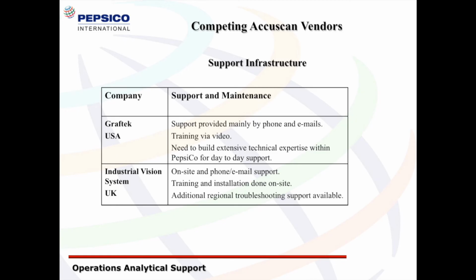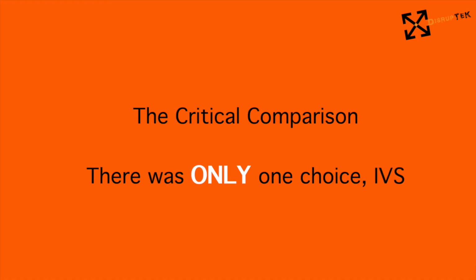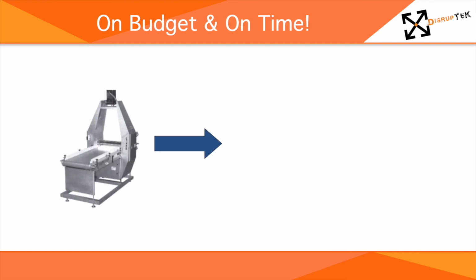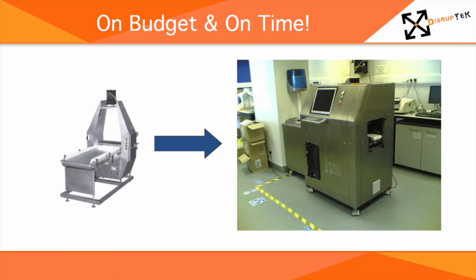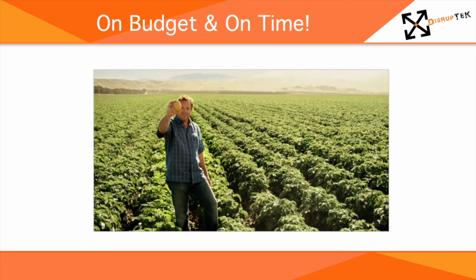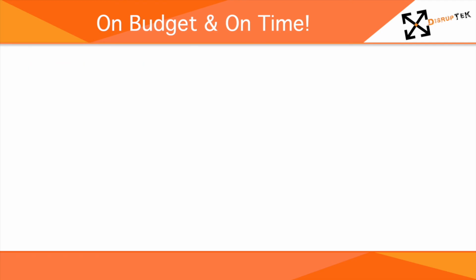We built the machines, and because of the reduced cost, we could put one in every production plant. We ended up with over 60 systems all over Europe, Middle East and Africa, versus the 10 originally installed over 10 years ago. The end result was on time and on budget. It ensured that PepsiCo were provided with quality potatoes and the growers with suitable bonuses based on the quality of the potatoes they supplied. I hope that you are now better equipped to make similar selection decisions when faced with this type of challenge.